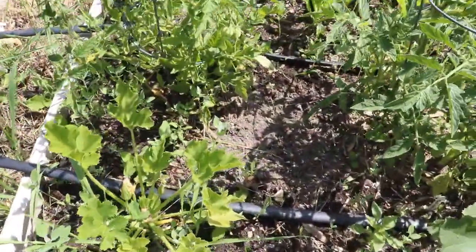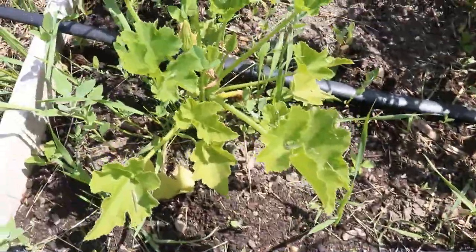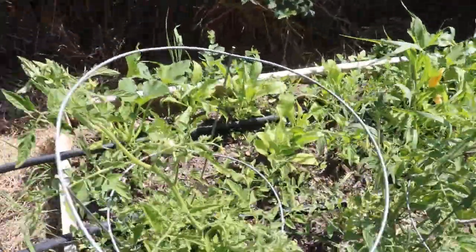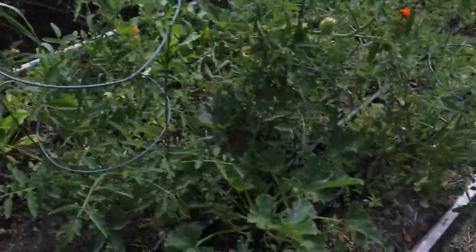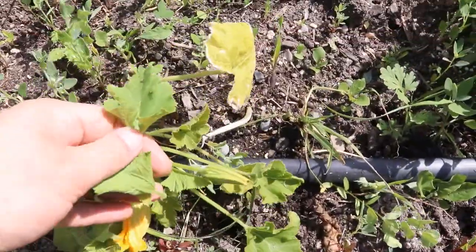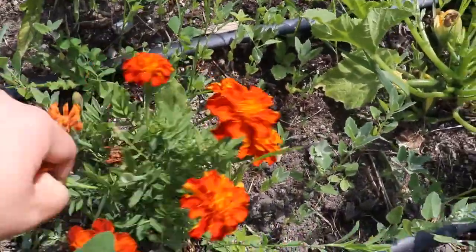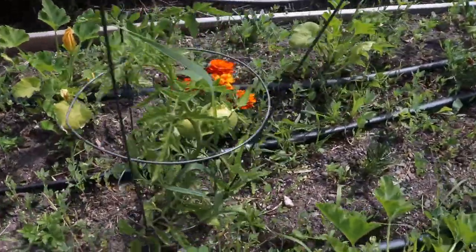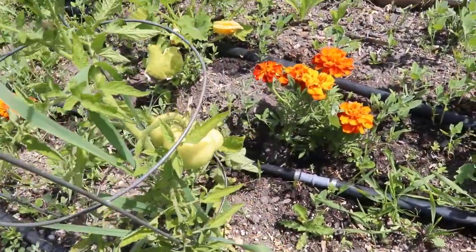Here I have some nice tomato plants. Zucchini has been a little bit slow, but it's still coming. Got calendula, more zucchini. Have to weed this bed. Over here got more zucchini, some marigolds, French marigolds, and tomatoes, and these ones actually have some tomatoes coming, so that's awesome.